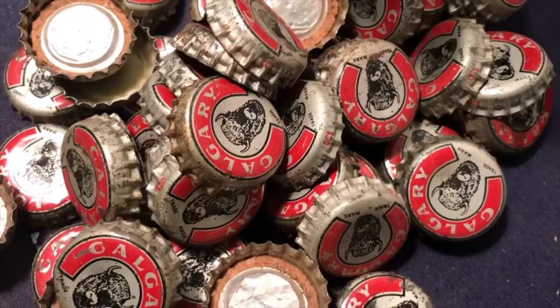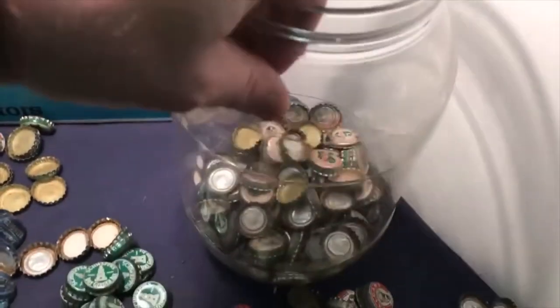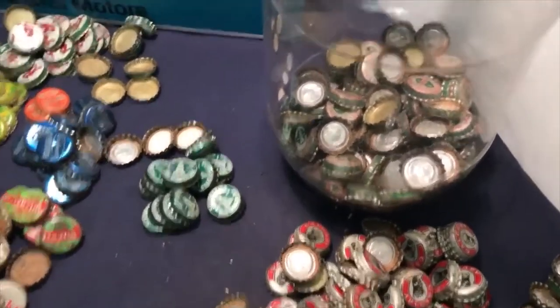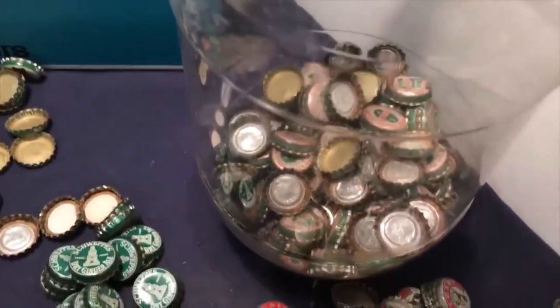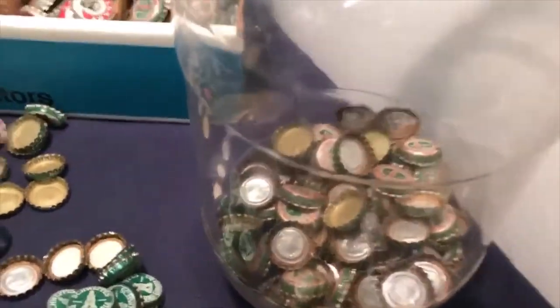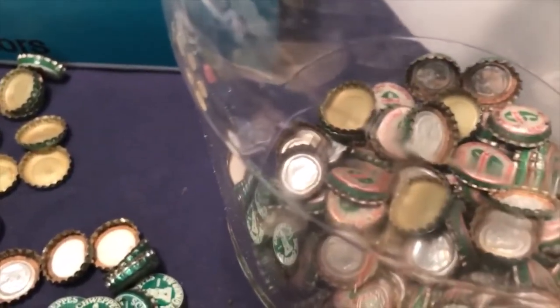So I've been sorting bottle caps out of these big, I guess they're pickle jars, these plastic pickle jars. I got three of them full of bottle caps, mostly cork lined, a few plastic lined, and there seems to be a few varieties in there, thankfully. Mainly though, there is Calgary Brewing and Prince Albert Six Beverages.